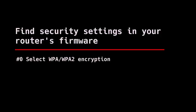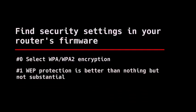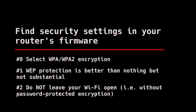If your router doesn't support this encryption, I recommend you buy a more modern router. This is absolutely essential, as the older standard, WEP encryption, has been broken years ago, and opting for no encryption leaves your network open for anyone to connect to, spy on, and exploit. Encryption, however, only works with a strong password.